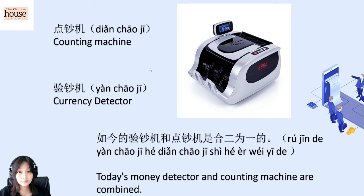And then counting machine, 点钞机. And currency detector, 验钞机.